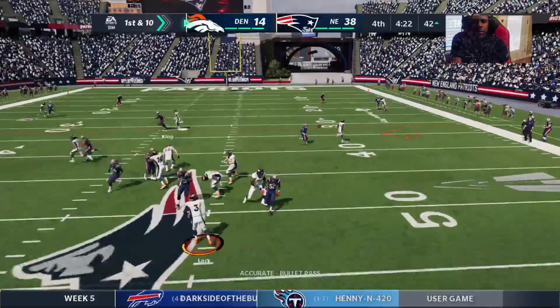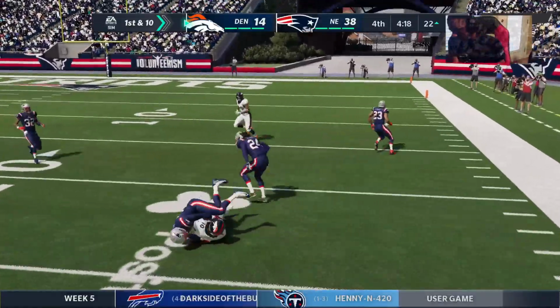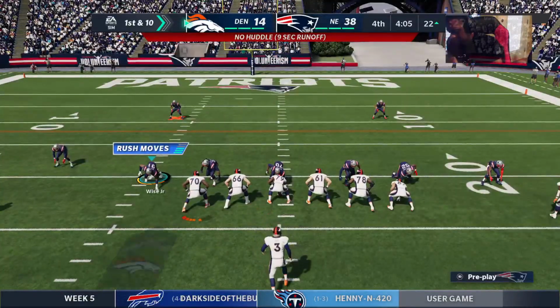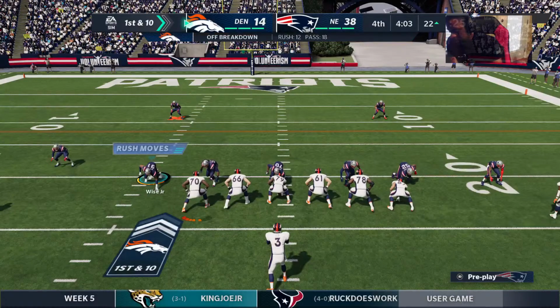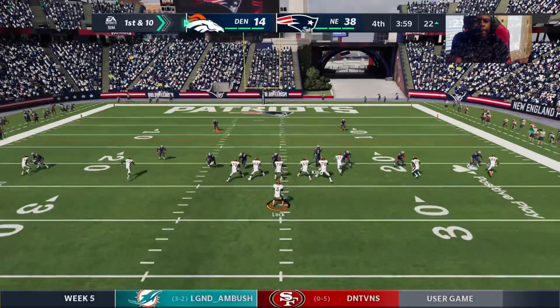Trying to shake off the interception. He'll look to throw. Oh, whoa. Completes it to Judy. He'll get this one down near the 20-yard line, just shy of the 20. That one good for 20. Oh, yeah. Catch and run. Oh, there he is.